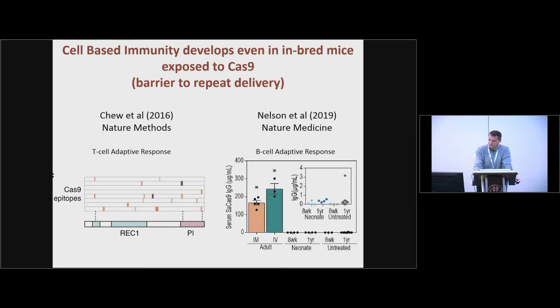And there are two pieces of evidence that repeat dosing, at least of Cas9, is going to be problematic. The first evidence was shown by Amy Wagers and George Church in a paper published in Nature Methods in 2016, in which they showed that following delivery of Cas9 to mice, they found mice that had developed T-cell responses to different epitopes within the Cas9 protein. And interestingly, even in these inbred mice, different mice developed T-cells to different epitopes, showing that in an outbred human population, the idea that there are certain hotspots to engineer away is going to be very, very challenging.